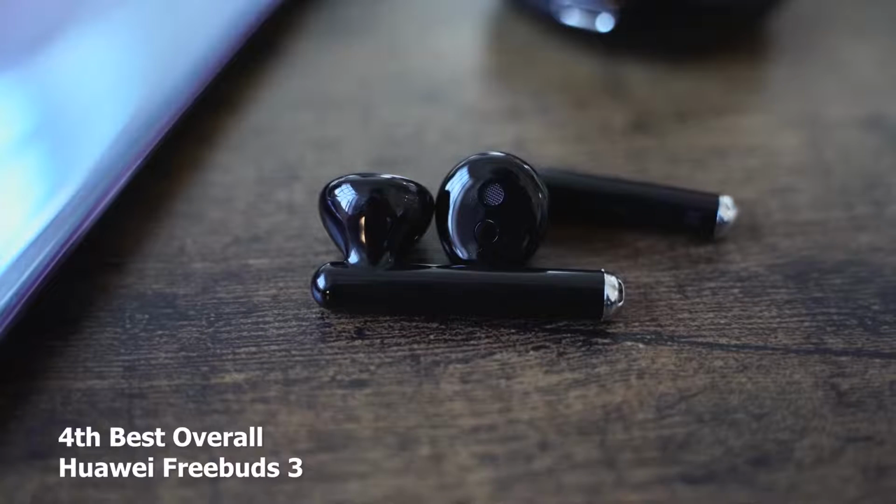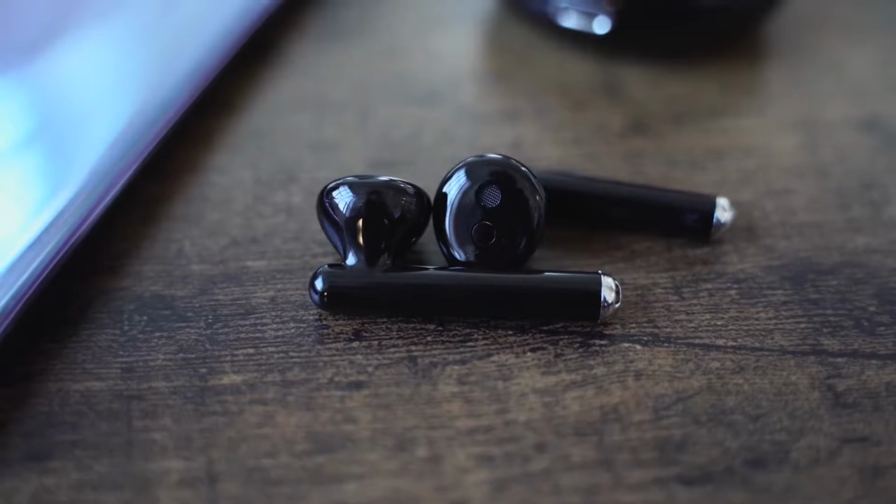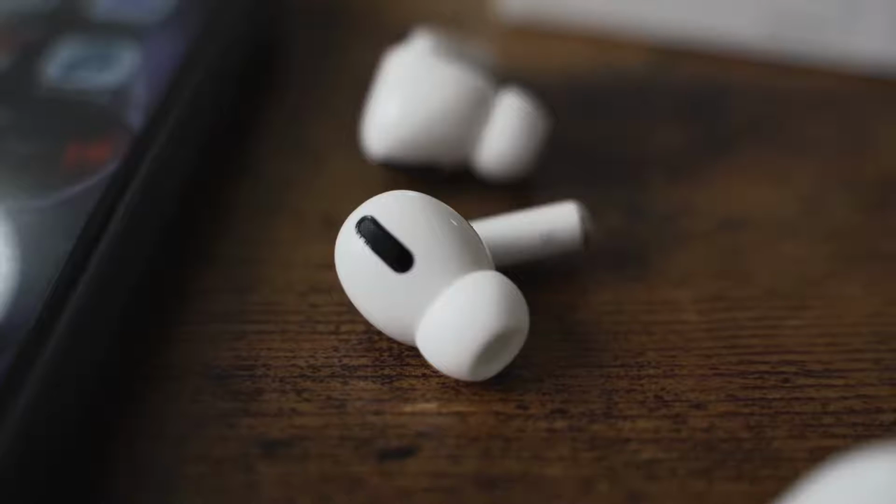So there you have it, guys. This is how they all pair up. If I were to rank all of them, which are the best in this list here? The Huawei Freebuds are number 4. Open back design doesn't really work for me, and it doesn't work for a lot of people. You tend to lose a lot, and the active noise cancellation doesn't work there. But my number 3 is going to be quite interesting. People are going to fight because it's the AirPods Pro.